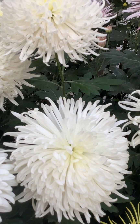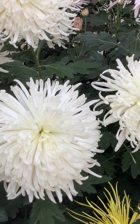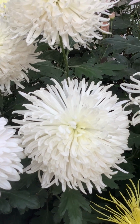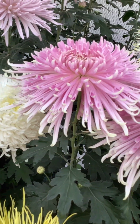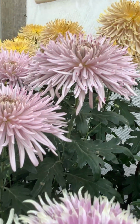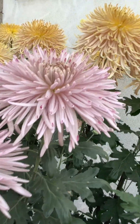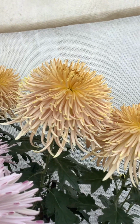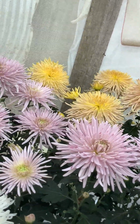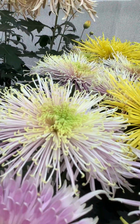Now we head over the back here. These are my spiders, quills. This one we released last year. It's called Seaton's Moonbeam. This one's called Seaton's Pink Frills. This is Seaton's Silver Lining. Over the back there, Seaton's Honesty. That's a lovely thing. As you see, there's quite a few of them over there. Seaton's Lady.